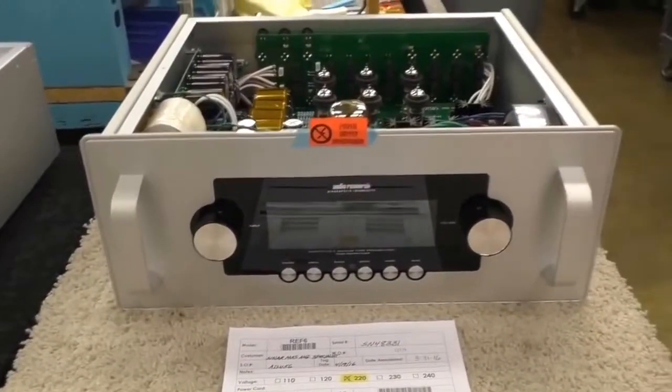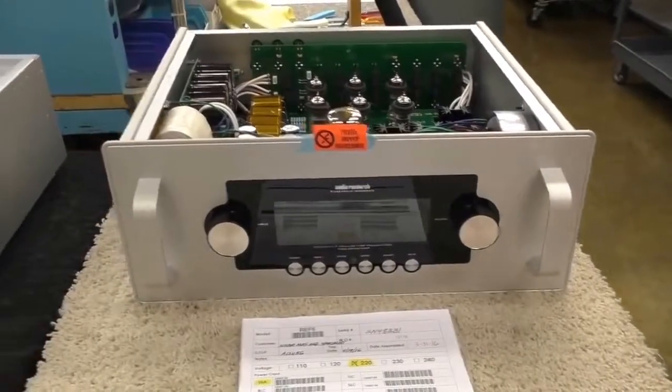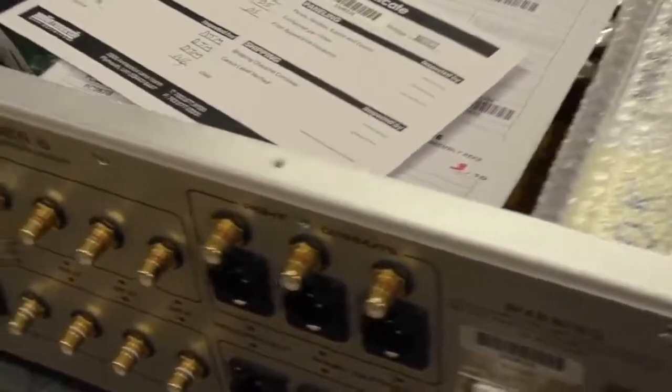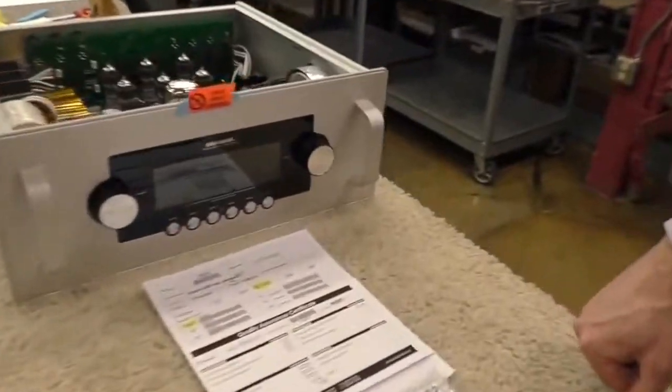And are all these panels made locally? Not all of them. Some of them are outsourced, but some are made locally. We try to make as much metalwork locally. Whoever has the best expertise, we go to.